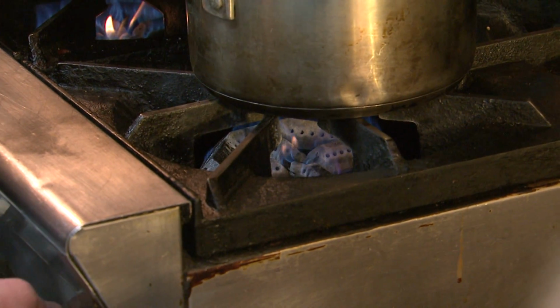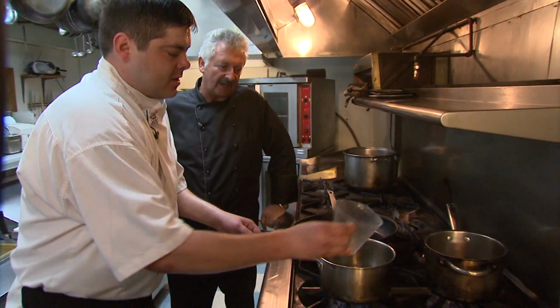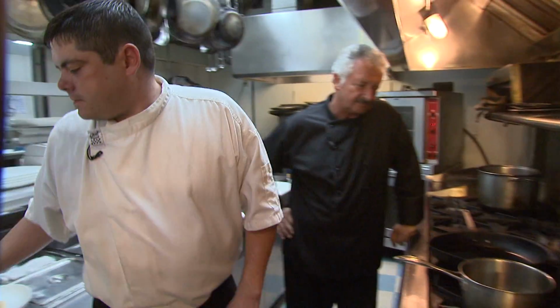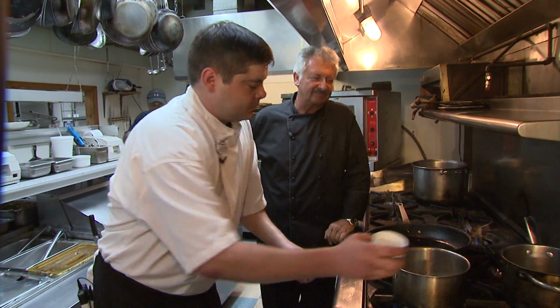And we have our oil heating up over here. Yes, sir. We're going to pan fry the trout as the sauce simmers. So now this is a classic Beurre Blanc you're going to make. Classic French butter sauce. Great. Okay. Starting out with about 2 cups of Chardonnay, 2 bay leaves, and 1 julienne shallot.